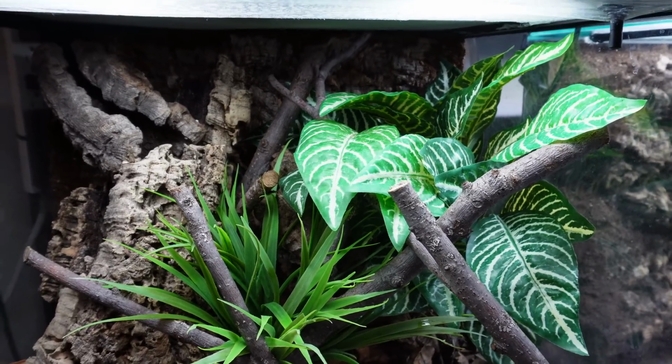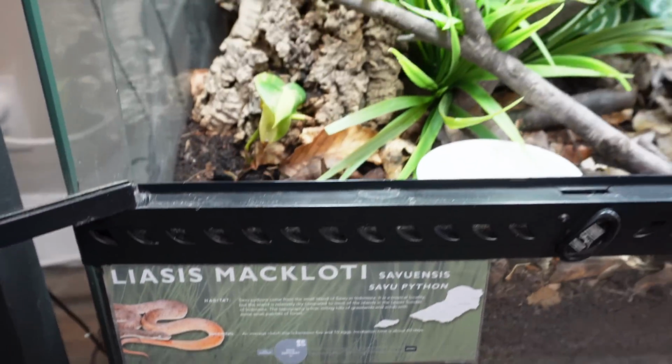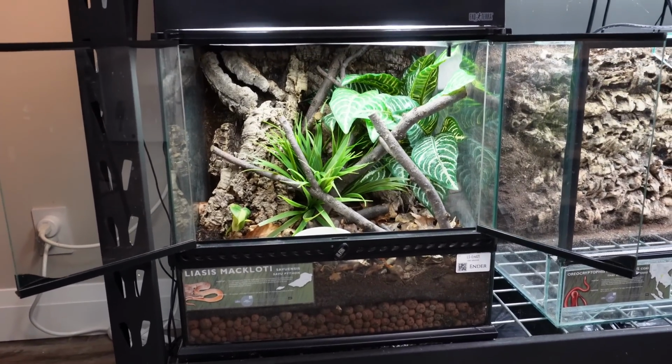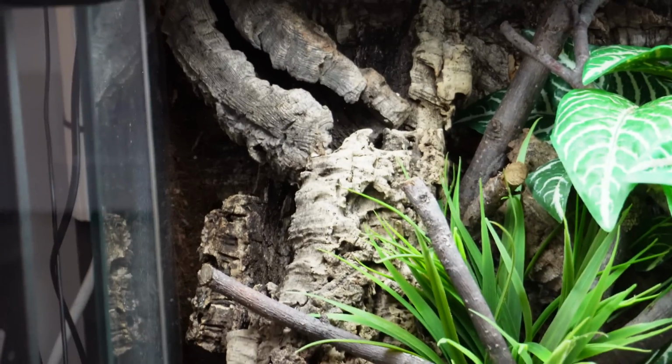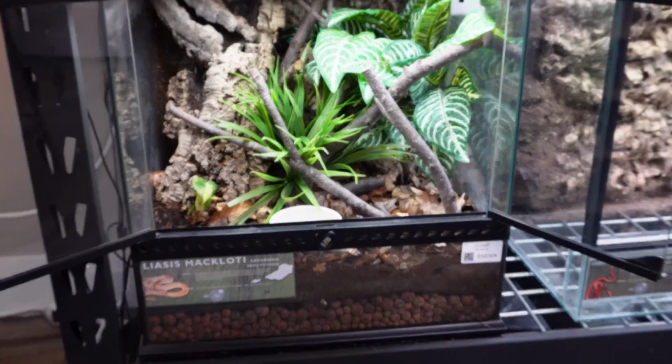Ender is my, well, Liasis savuensis. That tag is not necessarily right anymore. From my good buddy Cody Joe over at the Reptile Shop Red Deer. If anybody's interested in getting some awesome snakes, that's the place to go. But his tank is doing great. Let me throw up this picture of him taking the tongs as a shish kebab.